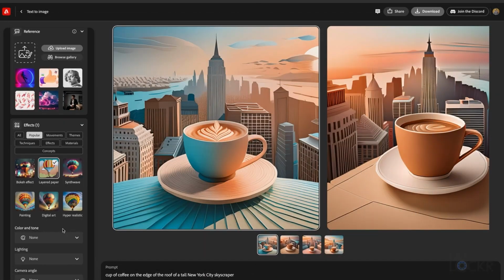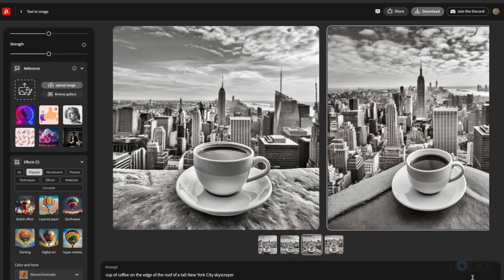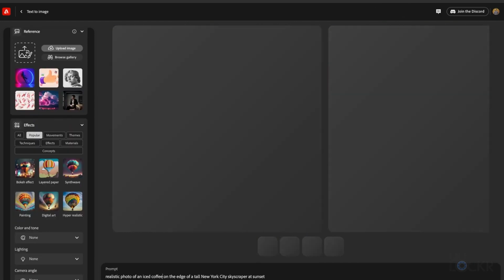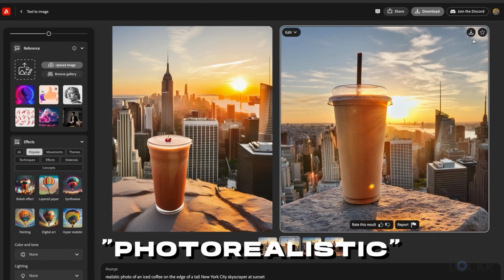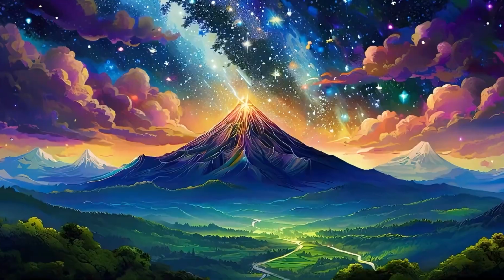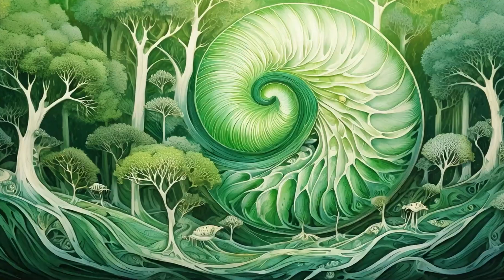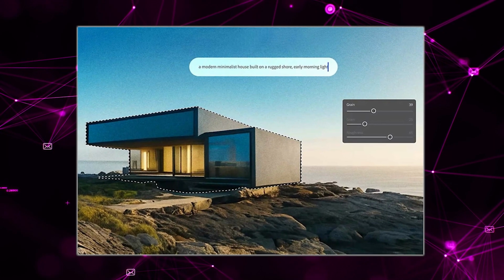Adobe's latest Firefly model achieves unprecedented levels of photorealism, enhancing lighting, positioning, attention to detail, text display, and more. The term photorealistic seems fitting, given the strides made in lighting, positioning, detail, and text display. Until now, Firefly struggled to match its peers in generating lifelike images.